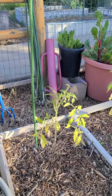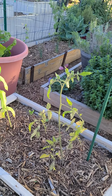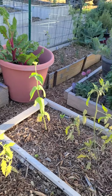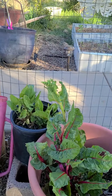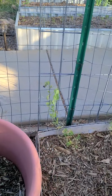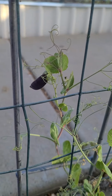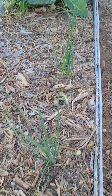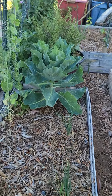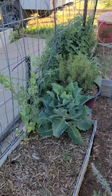I got a lot of my tomatoes in the ground. They're still looking a little sad, but they'll bounce back. We got flowers. Got Swiss chard bolting, sorrel, peas. There's actually some little baby peas growing. It's exciting. Some leeks along the front, a random brassica, more peas.